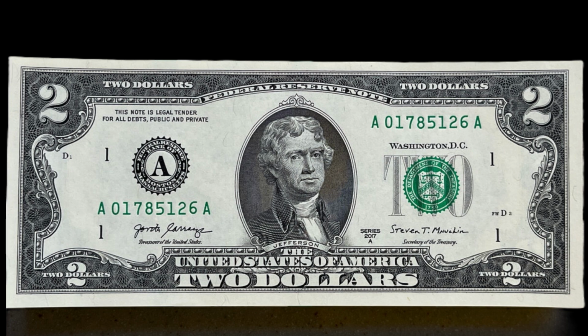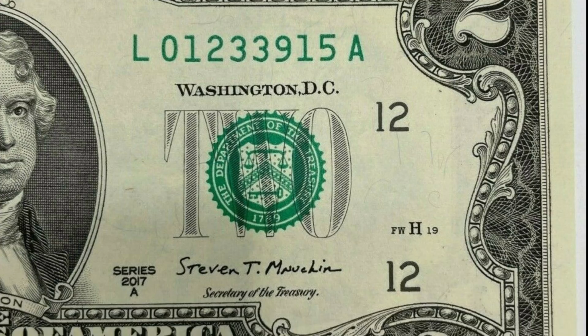The 2017 A series is a really unusual one, not only for how it was produced, but also how it was distributed. There's a ton of them out there still, but this one has far less than 2013 $2 bills, and they can be really valuable.